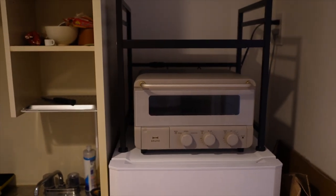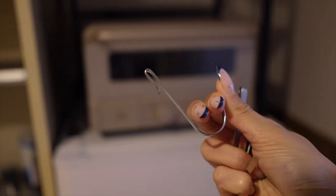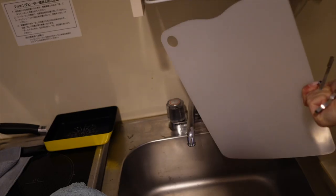I think it's kind of cute. Yeah, it looks good for storage. I also have these hooks that I can put on the side. At the moment, I only have this and it does not look good in my opinion. I want to hang this, but I can't hang it here. It's just too big. So I'm gonna hang it over there.